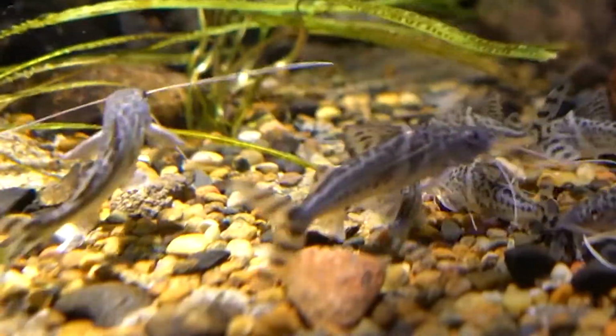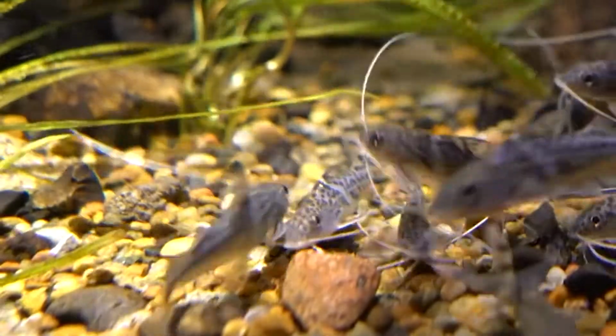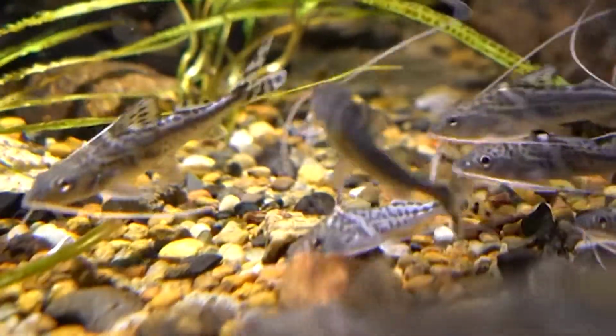The smarter option would be to have a small group as a minimum and then benefit from seeing them happier and more outgoing as a social subset in your community. Pictus catfish can live upwards of 8 years when looked after carefully. While they're a peaceful, easygoing type of fish, they're not usually recommended for novice aquarists.